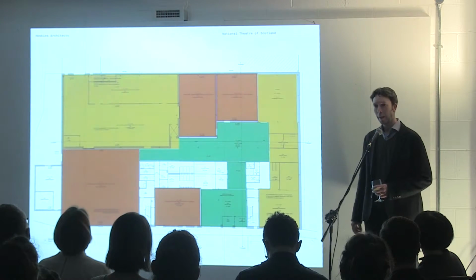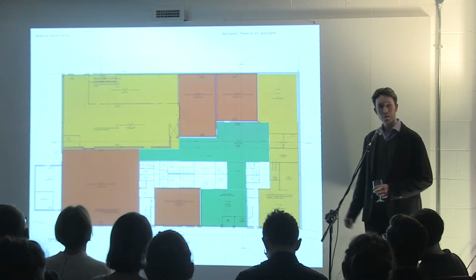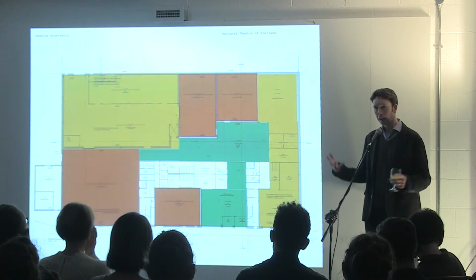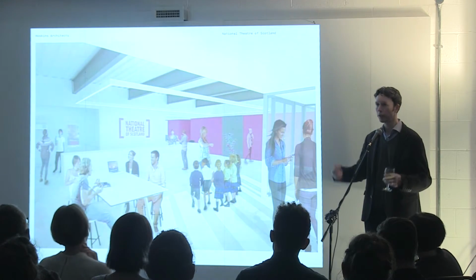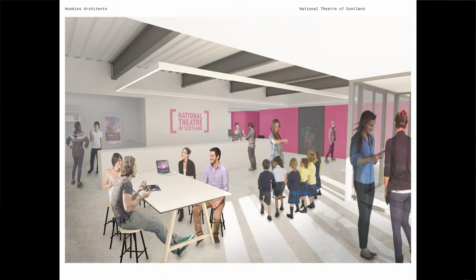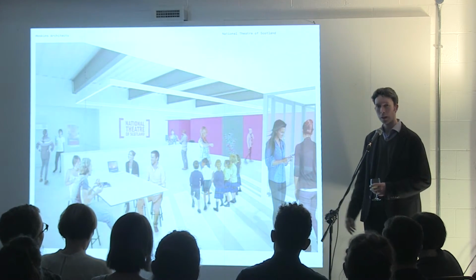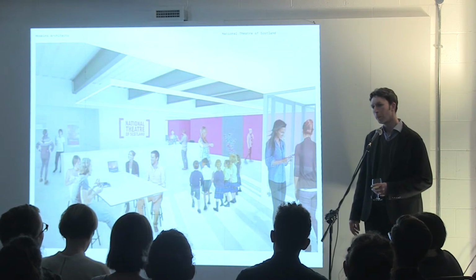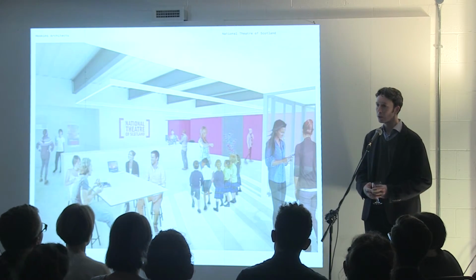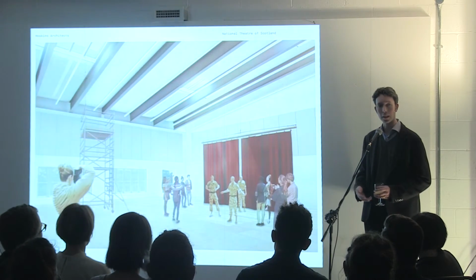which is this. So the green is the social space that glues it all together, if you like. The red is the rehearsal spaces, and the orange and yellow kind of serves it. That's the technical areas. So sets could be wheeled into and out of rehearsal spaces, and the entrance area would become a public space. Part of the function is also a community function, so opportunities for people to come into the building to perform and learn about theatre and the National Theatre.